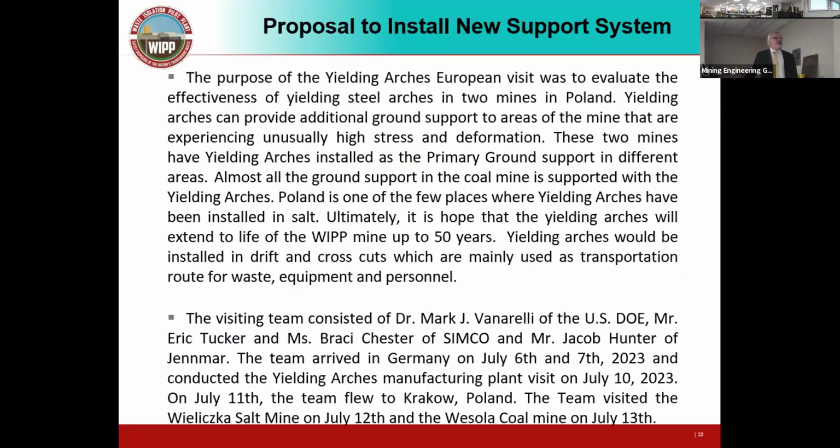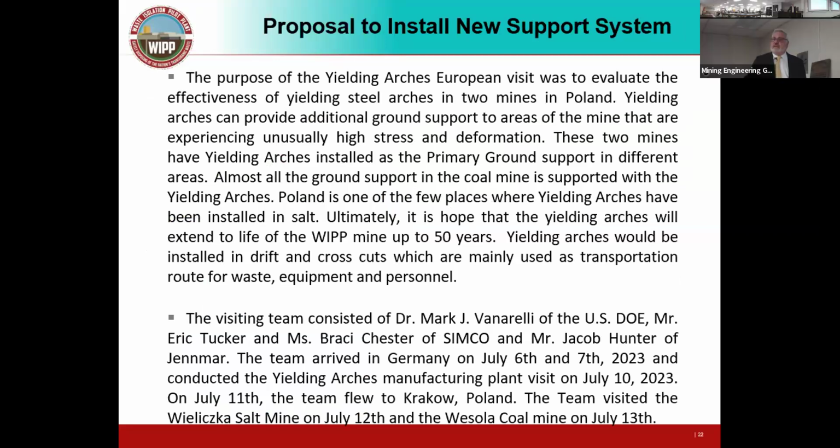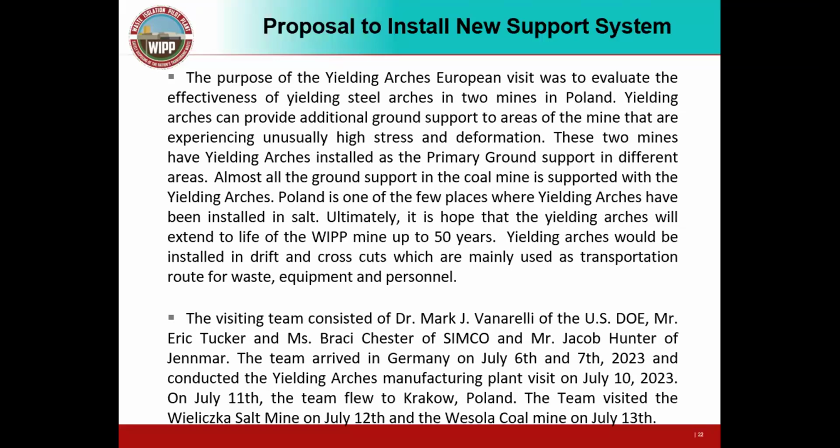So I talked about the back bellowing out the way it was. There was this concave shape that it formed. We needed to take a look at other ground support systems. And so it was proposed back in 2009 that we take a look at yielding arches for supporting the roof, and we did that.